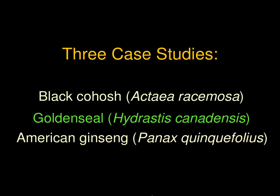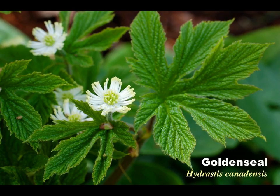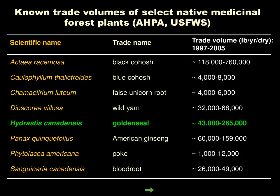Golden seal is also found throughout the eastern U.S., okay, from about Ontario to about northern Florida or thereabouts. It's a native forest plant, blooms very early in the spring, found in the buttercup family, as with black cohosh, with stamens that are attractive. The amount of golden seal that moves through the marketplace is significant. It can be as much as 265,000 pounds. Again, these are minimal amounts that have been reported. There is some amount of that being cultivated. We just don't know how much, but some percentage of that, maybe 10 to 15%, is estimated.